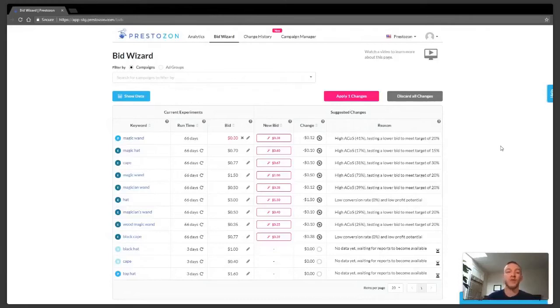Our automation can probably bring your ACoS down more than 1%. We've had a lot of success with people drastically reducing their ACoS with automation. So this is essentially adding 1% to your ACoS through the Prestozon pricing, but getting all your time back and possibly even paying for itself by reducing the ACoS by more than 1%.